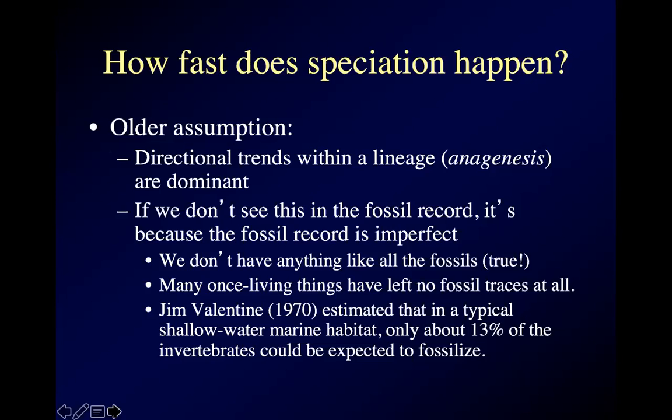One of my mentors at Berkeley, Jim Valentine, estimated that if you went to a typical shallow water marine habitat, your average beach or mud flat or even coral reef, something like that, only about 13% of the invertebrates would be expected to leave recognizable fossils. So when you find a fossil bed with lots of fossils in it, invertebrates tend to be, in most places, much more common. But even there, you're only seeing less than 1/6 of the total species diversity that used to be there.